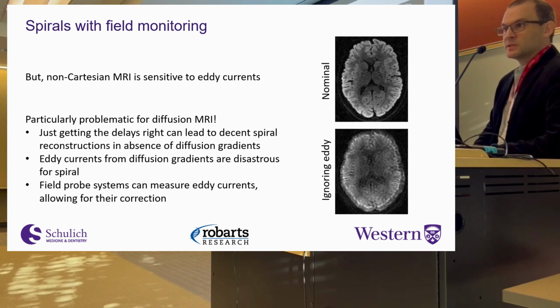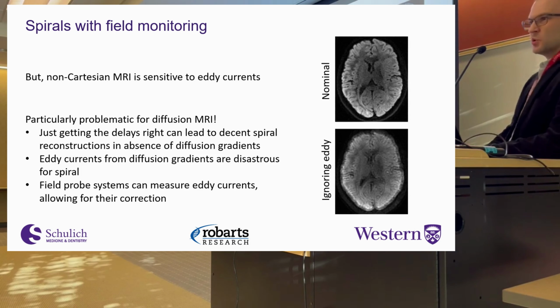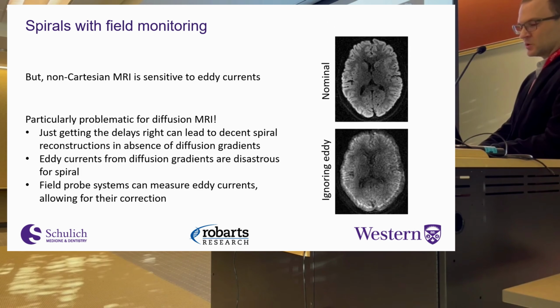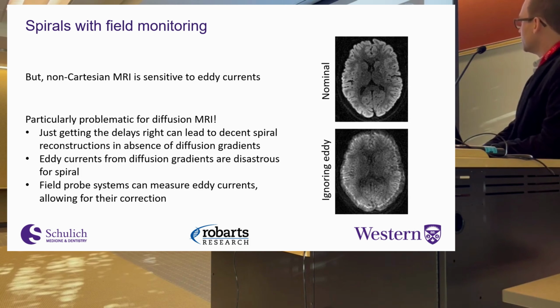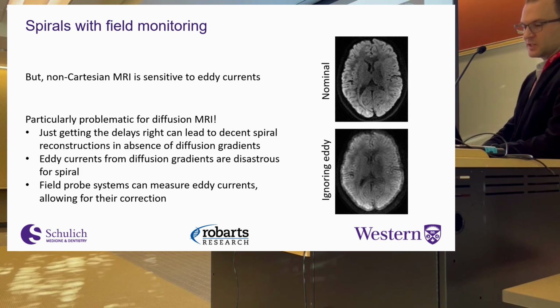But the reason everyone's not using spiral for diffusion MRI is obviously, I'm kind of preaching to the choir here, because of eddy currents. Non-Cartesian MRI is really strongly affected by eddy currents. To demonstrate that, I just have this little cartoon here.